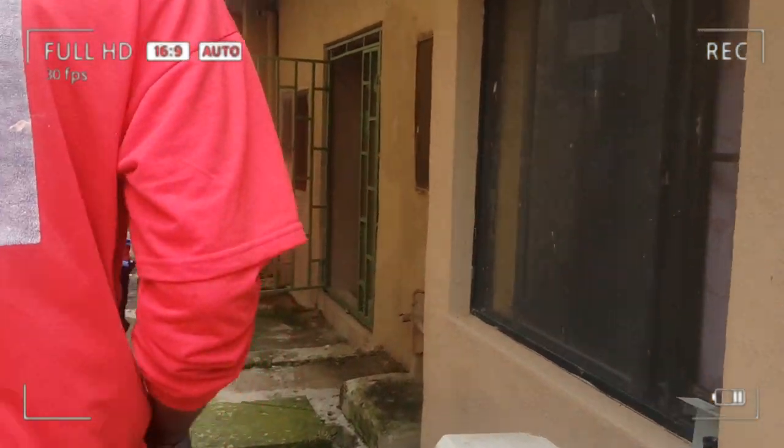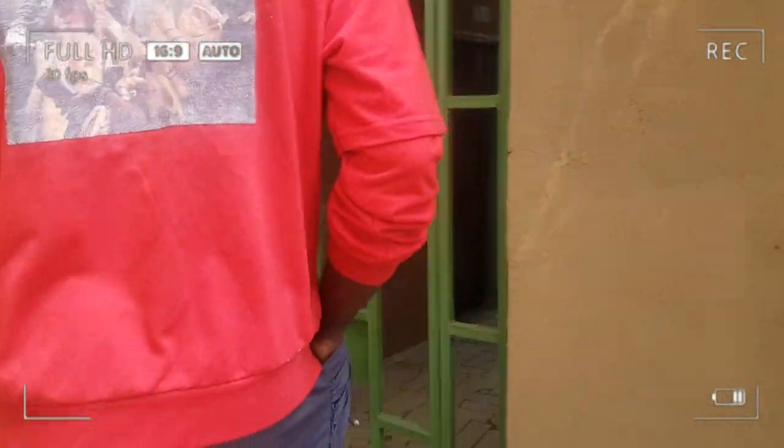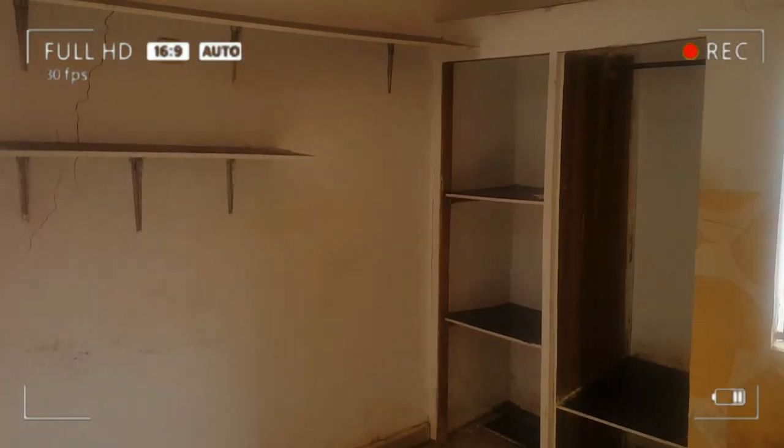Oh yeah, there is something else that I love about this house. In the main apartment, there is a main gate before you get to your door. Even though you don't know what's happening with the gate man, you can always lock your gate and lock your door, so that's very good.